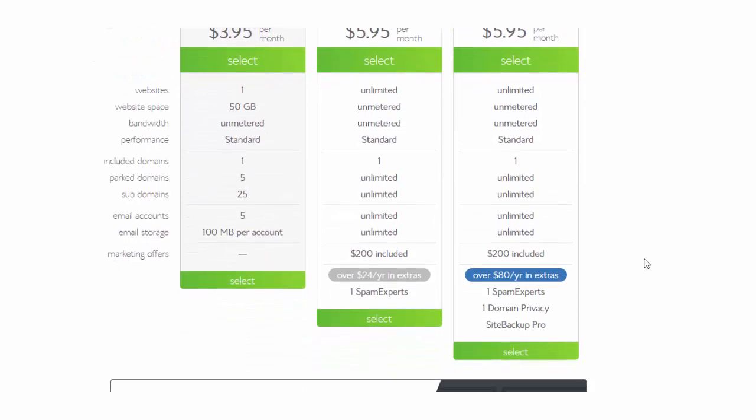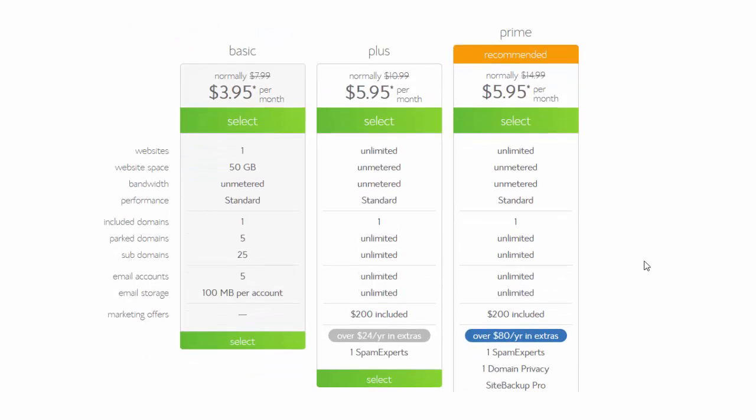So you'll see 3 different plan options here. Really, any of them are okay, but the basic plan does include a free domain name as well as the other plans. It includes one website on the basic plan. The Plus and the Prime have unlimited.